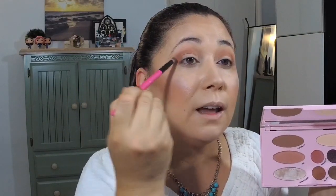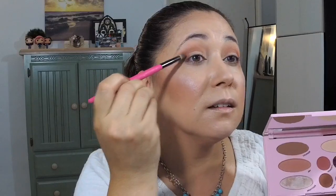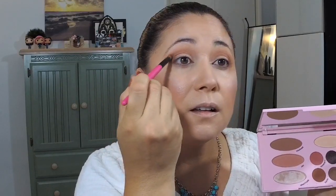Okay, so we put this on the outer V and in the crease. All right, very lightly. And then I'm gonna go in with Hope and deepen that up a little bit more if I can. I'm putting Hope on the lower third of the outer third of the eye, and then a little bit in the crease, just that outer V section.